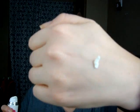The packaging, it comes in this tube, and by the way, this retails for $59 and you've got 1.7 ounces. But it comes in this tube and you just need a little bit. Like, this is how much it pumps out. And they suggest that you just need a little bit. So this will last quite some time.